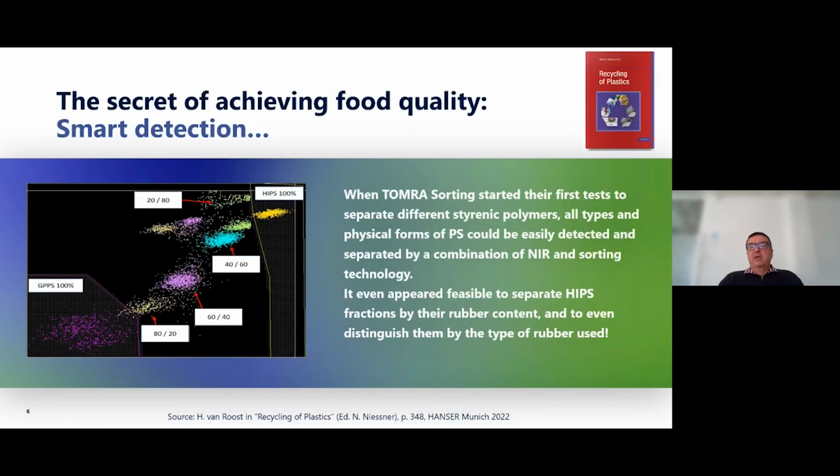At this occasion, let me mention that the next slides stem from our recently published book, Recycling of Plastics, and here especially from an original contribution from Herman van Roost, which is really recommendable to read. The so-called secret of achieving food quality starts with smart detection.